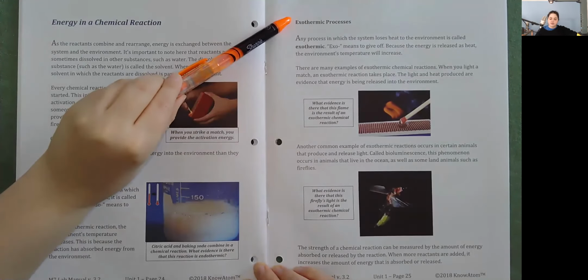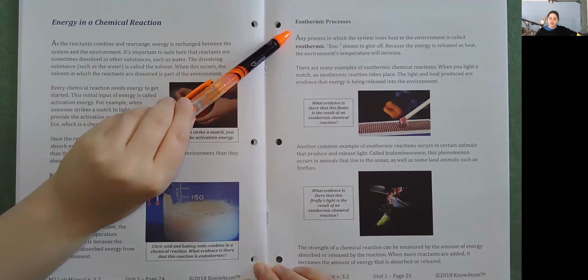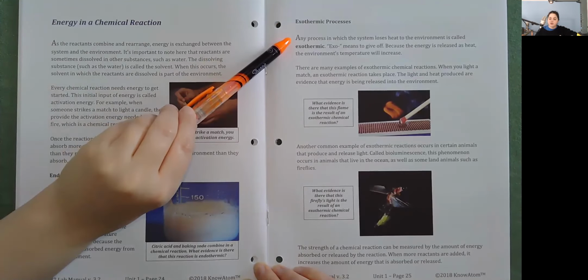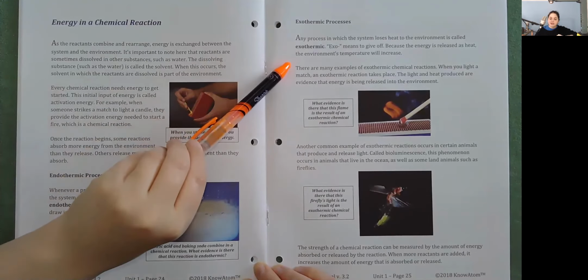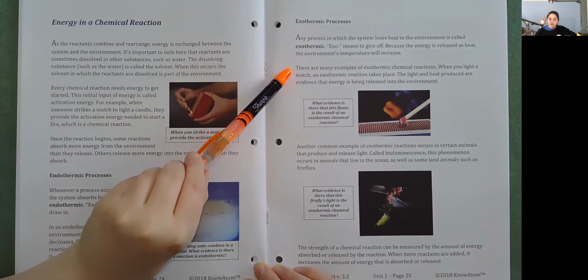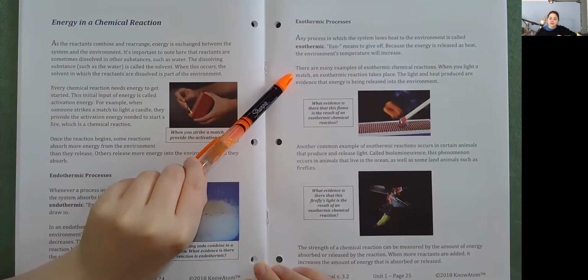Exothermic processes. Any process in which the system loses heat to the environment is called exothermic. Exo means to give off. Because the energy is released as heat, the environment's temperature will increase. There are many examples of exothermic chemical reactions. When you light a match, an exothermic reaction takes place. The light and heat produced are evidence that energy is being released into the environment.